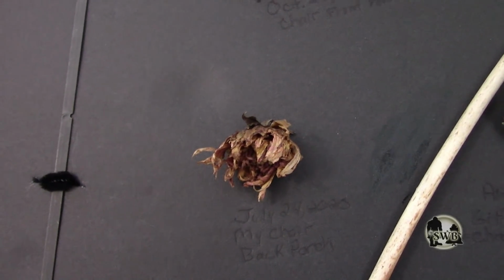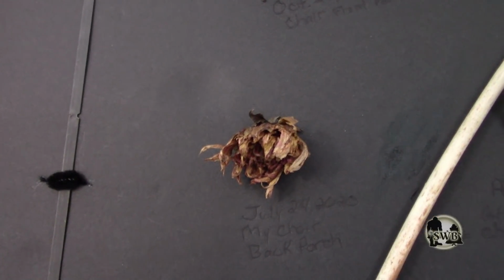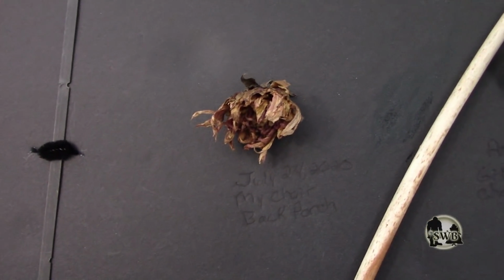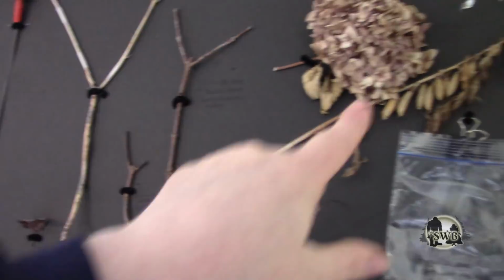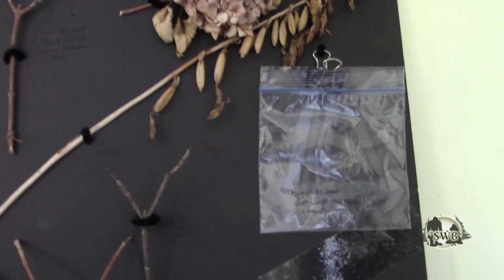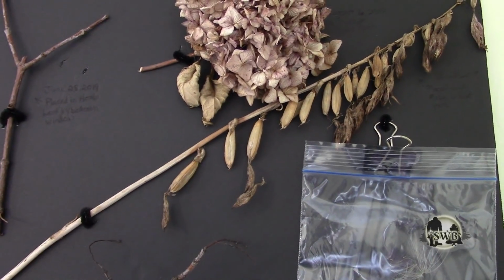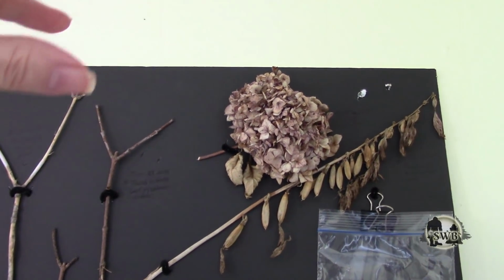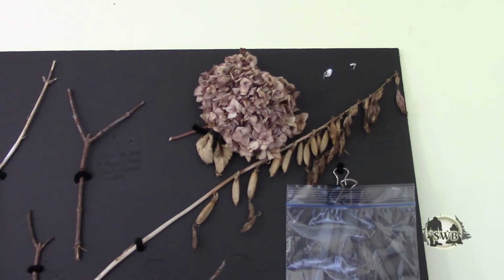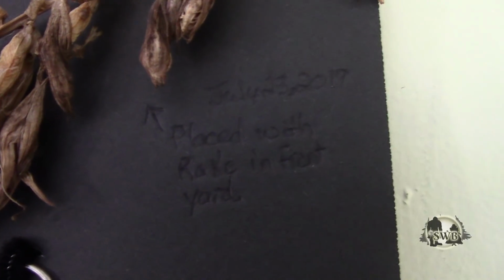This little flower was picked from the front, I believe. I think they picked it up off the ground, and they put it on my chair in the back porch, and it was July 24th, 2020. This big hosta stem with seeds on it was placed with my rake, which I think they moved, because the day before I'd been out cutting these down, and they took the rake, put it in the grass out front, and they put this with it. And that was on July 23rd, 2019.